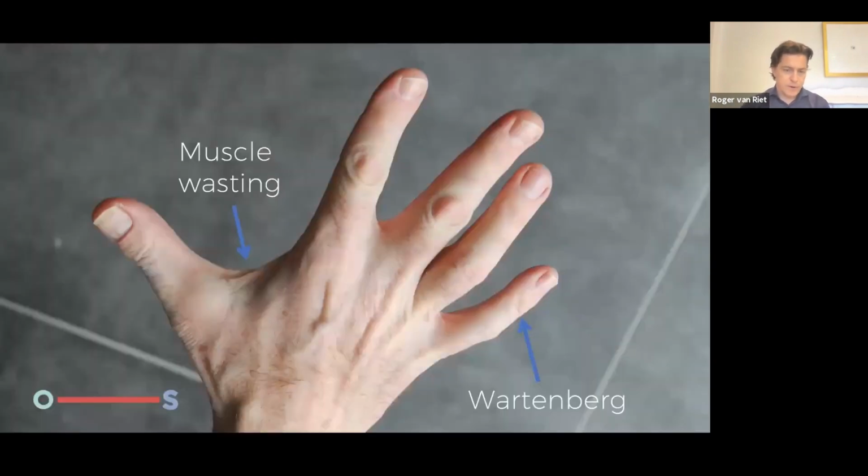So this is bad for the patient. There's muscle wasting on the first web space, quite apparent here, and this is the Wartenberg sign. So basically, the patient is unable to adduct the fingers, where the little finger sticks out, and when you ask them to get a flat hand, they'll be unable to do it.